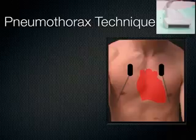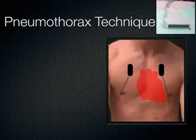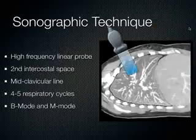When you're looking for B lines and looking at A lines, you use the phased array transducer. But when you're doing pneumothorax, you're going to use a linear transducer. It's just easy. You could use the phased array, but I think the linear is so much easier to use. You're going to use that second intercostal space. You aim the indicator towards the patient's head in a vertical orientation in the mid-clavicular line, and you're going to have the patient breathe in and out about 4 or 5 times.